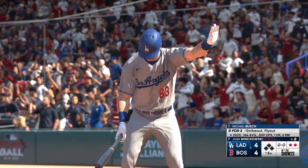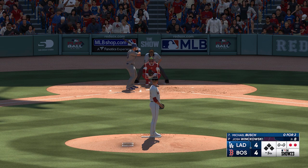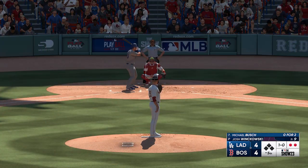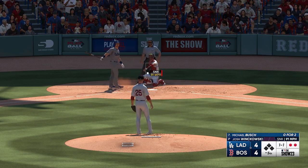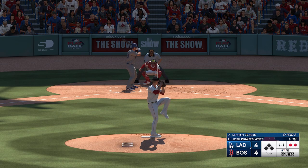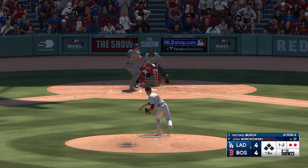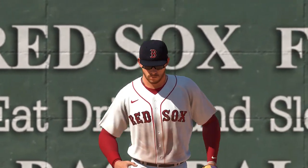Michael Busch steps to the plate for the Dodgers. And the first pitch misses for ball one. Pumps it, a strike. That one finds a corner. And it's 1-2. Line drive. He's got it. And that is out number three. To the bottom of the fifth. Halfway home. All even at four.